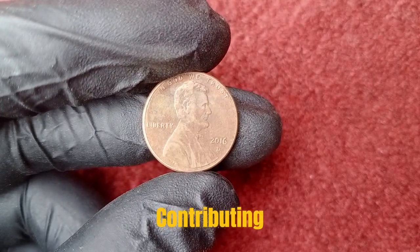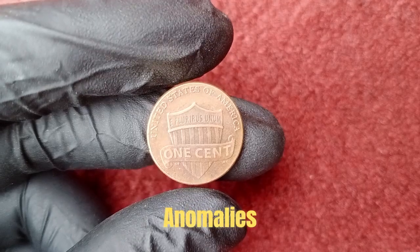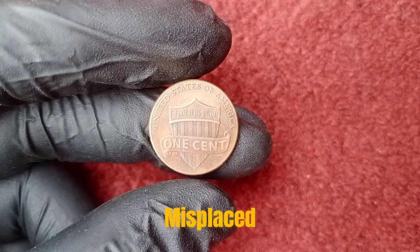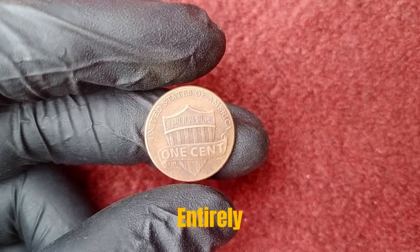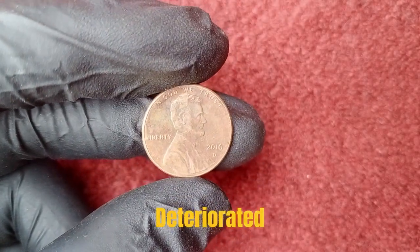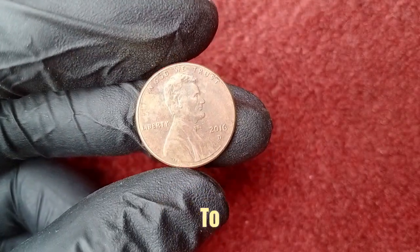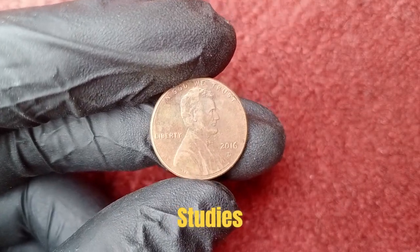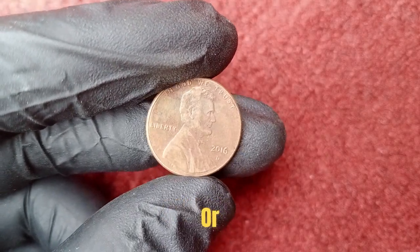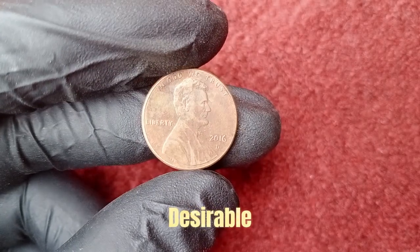And further contributing to the 2016 D penny's mystique are reports of unusual mint mark anomalies where the D mint mark itself appears to be doubled, misplaced, or even missing entirely, suggesting either an overpunched mint mark scenario or a broken or deteriorated mint mark punch. And this kind of error is especially fascinating to collectors who specialize in mint mark studies and varieties, as such anomalies can often indicate a short-lived die or experimental stage of minting, making the affected coins even more desirable.